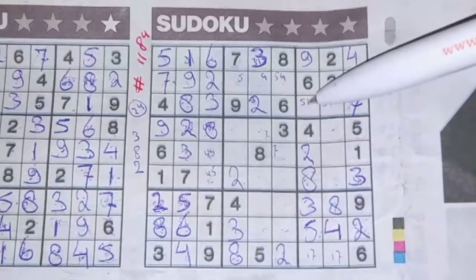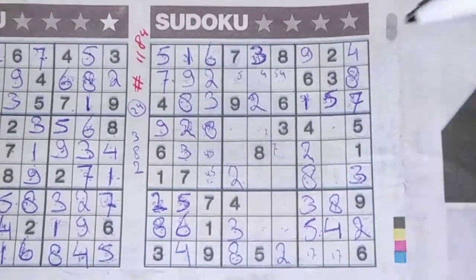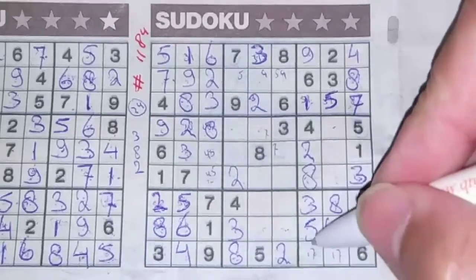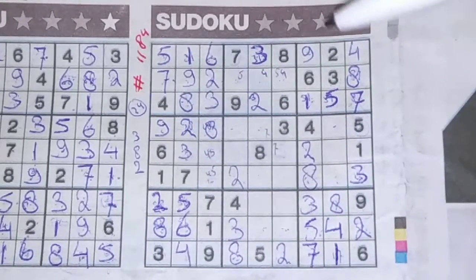We have a 5 now, so this cannot be a 5 anymore. This should be the 1 and this should be the 5. We have a 1 now, so this cannot be a 1 anymore. This should be the 7, this should be the 1.